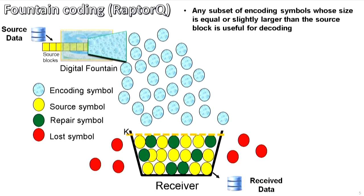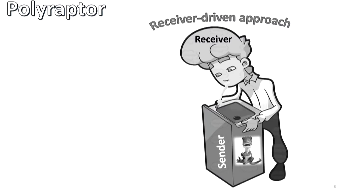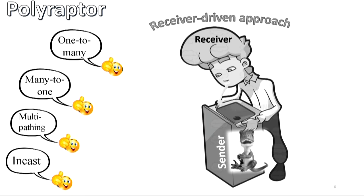So again, in fountain coding, any subset of encoding symbols is useful. It doesn't matter what is received or lost. The only thing that matters here is to receive enough samples. So it's a receiver-driven approach. The receiver is the one who controls the fountain, which is the sender. So by using RaptorQ, we can target all of our challenges, as we will see now.